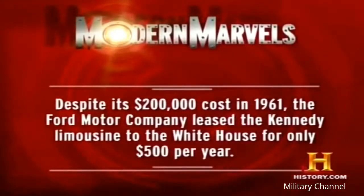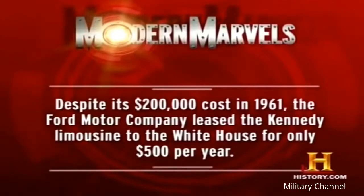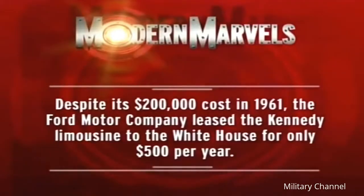Despite its $200,000 cost in 1961, the Ford Motor Company leased the Kennedy limousine to the White House for only $500 per year. Presidential movers will return on Modern Marvels.